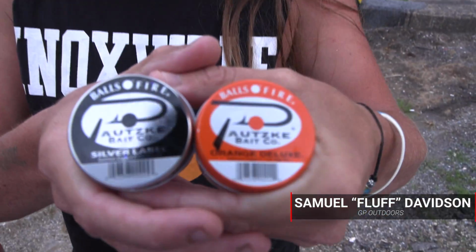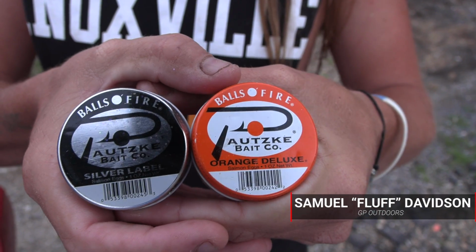Okay, guys, this is the two bait choices I had for today: Silver Label and Orange Deluxe. And I can't stress enough how important it is to take different colors and different baits with you, because you might catch a bunch on one bait, and then they just quit all of a sudden. They're not gone or anything like that. You just gotta switch your bait up. Just switch a color or something different, and they'll strike it every time, just like that.